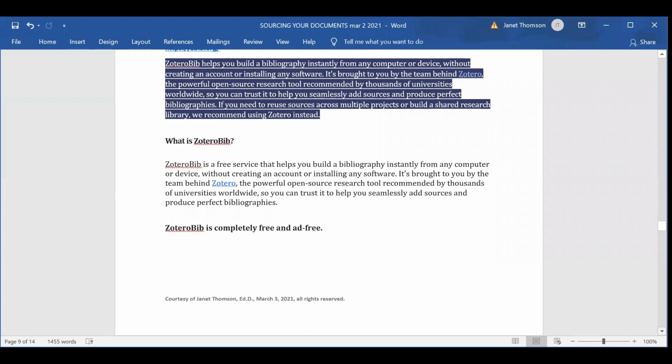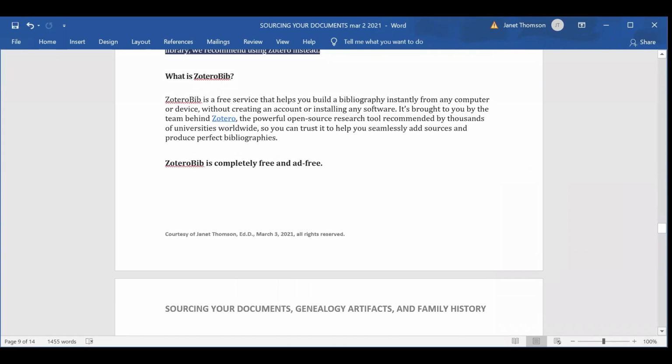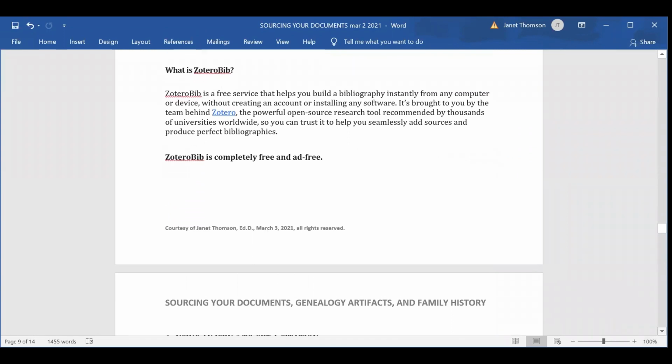Say that you're in the place that I just hope I get to go someday, the University of Virginia Archives, and I don't have my computer with me. It's back in my room or whatever. If I'm looking to source something that they have there, I can do that right away just by using one of their computers and using ZBib and getting that particular thing and either sending it to myself as an email, or getting a copy of it and putting it elsewhere. It's ad-free. It's completely free to you.